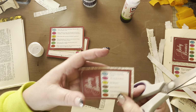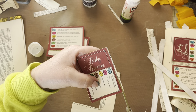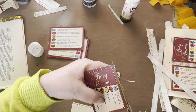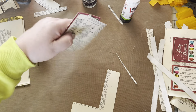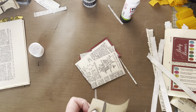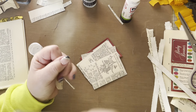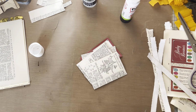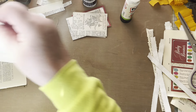What do you think? Right, so I've got four there. Last night I was watching our videos on what to do with scraps, so that'll be my next project.